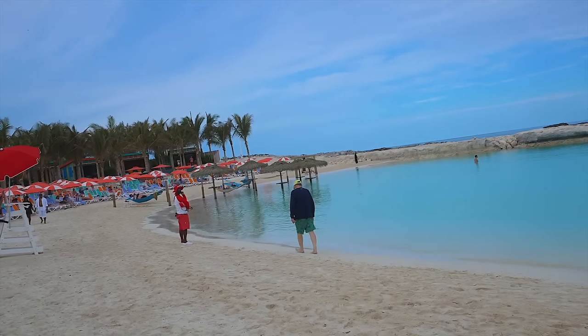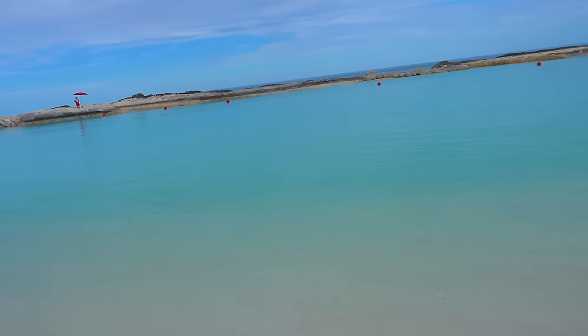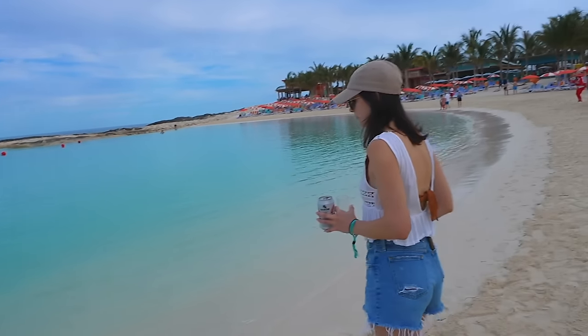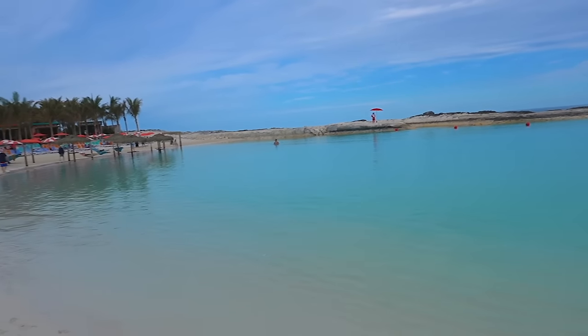Really cool. Should we go feel how cold it is? Yeah, go for it. Not as cold as I was expecting. I like how it's very not wakey. This is a very chill pool. This is the kind of water that you can just sit right here and let it come to you. I love doing that. Yeah, I love this too.